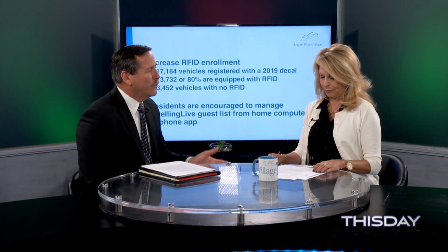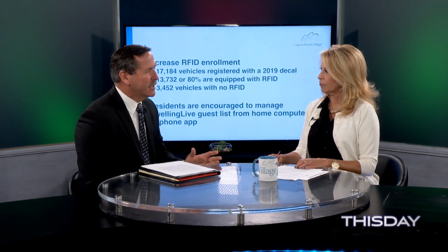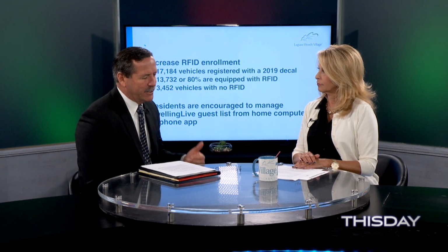Initially, right. And so when we had the rollout a few years ago, we just offered it for free. But there is a cost. They are somewhat expensive. Yeah. And you know, it is what it is. If you want the efficiency to just be able to run through that lane, there is a small cost to it.